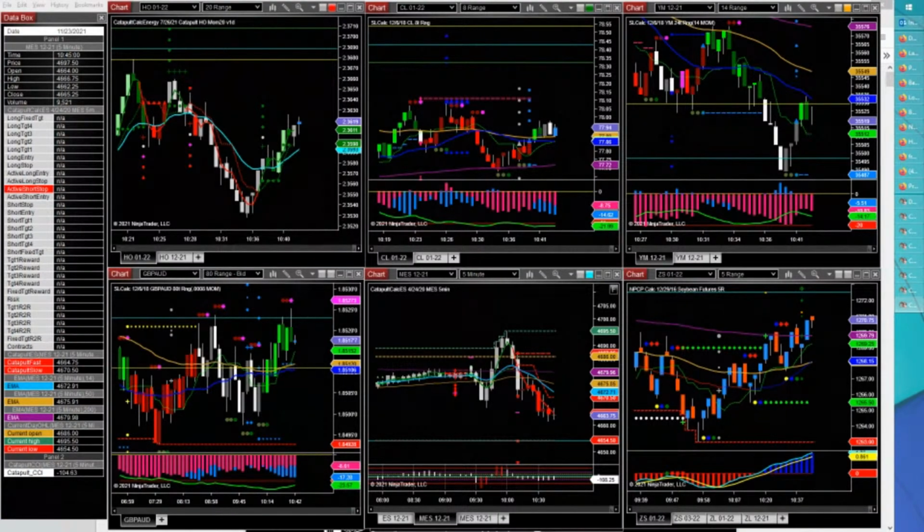And it looks like soybeans is starting to make a move upward. It did finally trigger into the long. So soybeans is long, third trade. Micro ES is short.